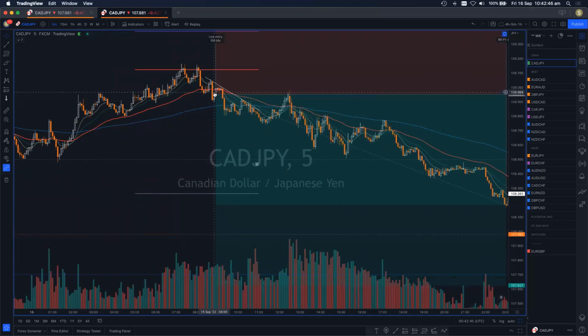I waited for it to pull back, which is a bit risky. If it doesn't pull back, you don't get in, so you lose the opportunity on that trade. But if it does pull back, then you can get in at a slightly better price. So I got in just here and it pretty much went in my favor all night while I was sleeping, not looking at the charts.